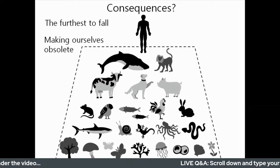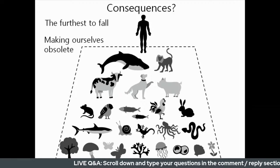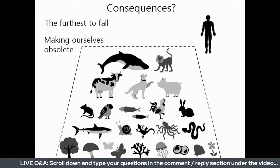And the third reality is the only block that can be removed from this pyramid and it will remain intact and functioning is that top block.